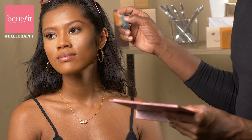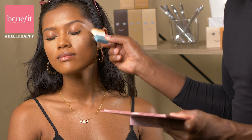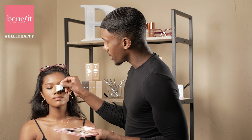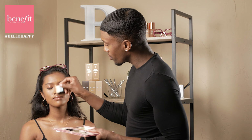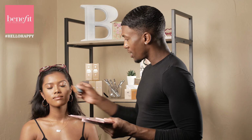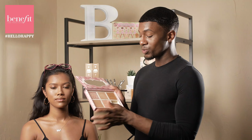One of my favorite tricks is just to take it and then close your eye for me really quickly and just run it underneath the brow bone. And then turn forward for me just a little bit. And we're just going to run it down the bridge of the nose to give her that really nice, cute button nose.